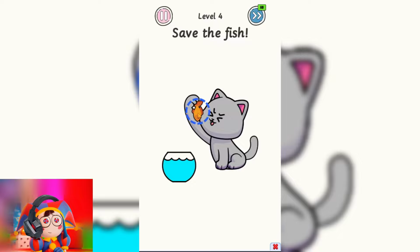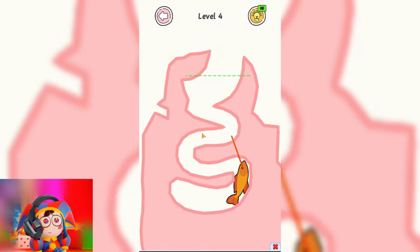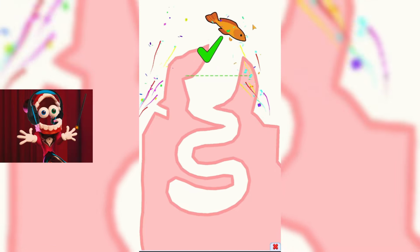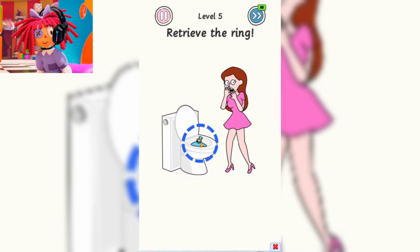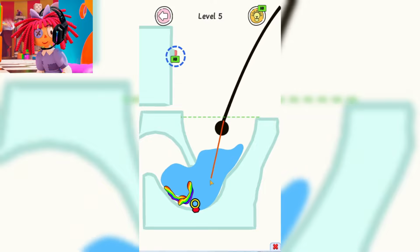And now we need to help this fish escape from the cat's mouth by making its way down his esophagus. In real life, of course, this is impossible. But it looks like in this game, the fish managed to get out of the cat's mouth. Great! Now this fish will swim in an aquarium with vomit. I don't think this is her natural habitat, but it's definitely better than being eaten by a cat.